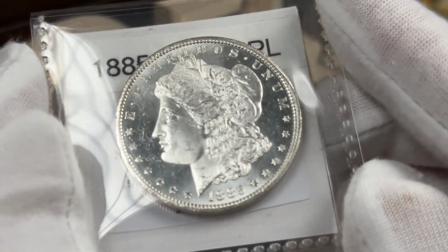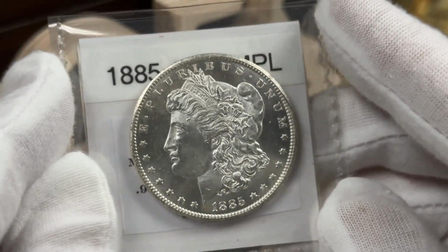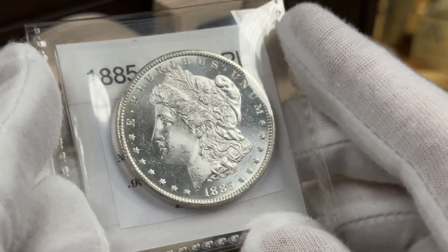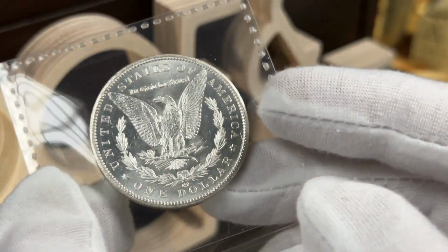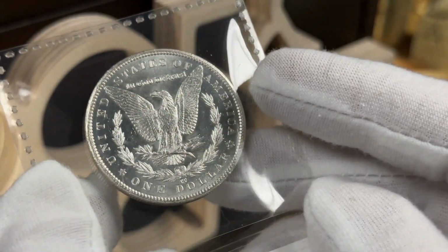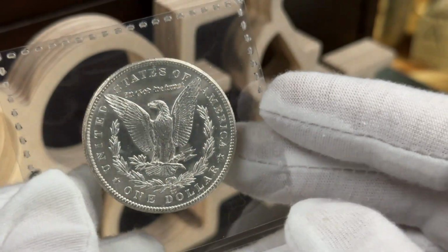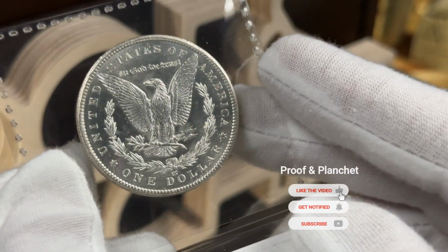The obverse is frosty with deep mirrors and cameo contrast. The reverse is nearly flawless, save a small mark below the wing around 2 o'clock that for me takes nothing away from the coin. This 1885 CC is a gem of a coin. I think it is at least mint state 65 and makes a strong argument for a designation of deep mirror proof-like. Grading is subjective by nature, and proof-like and deep mirror proof-like coins are more so.